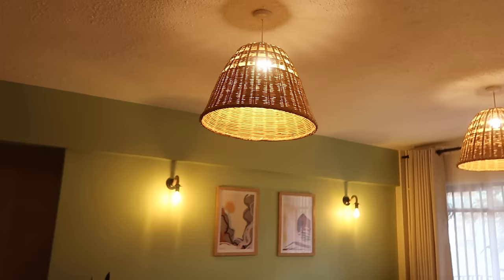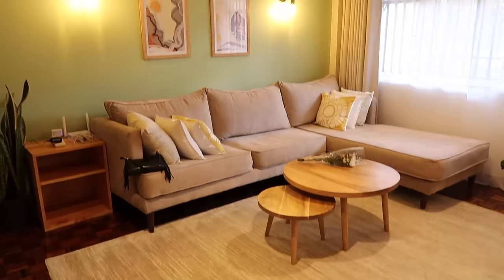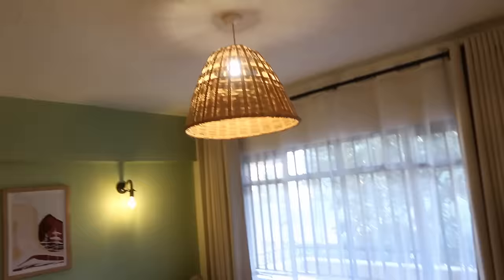So the walls are painted this really nice green color, and this is the space. I feel like they did such a good job at decorating it, from the lighting to the finishes they chose to the furniture. It's all really cute. I love these lights up here. Adorable. And then right here is this little sideboard table. You can just put stuff there, and another table.